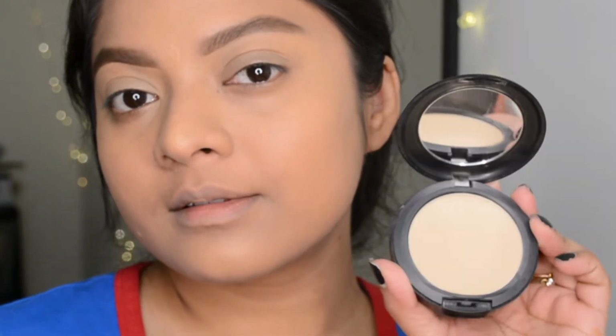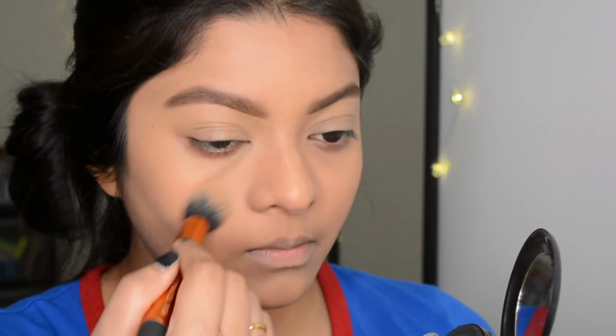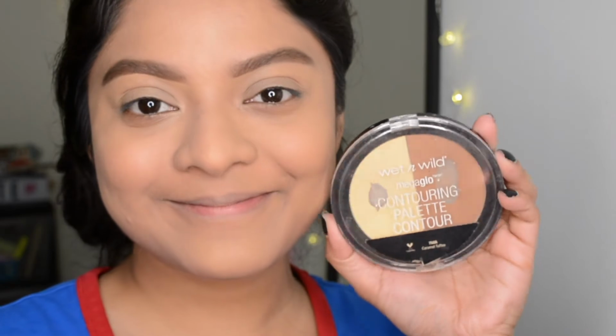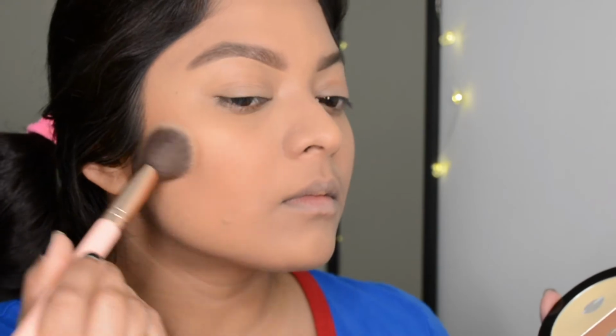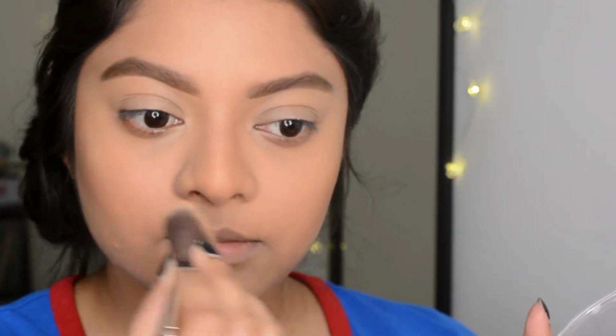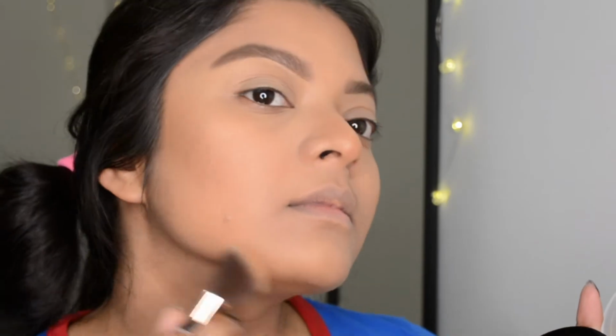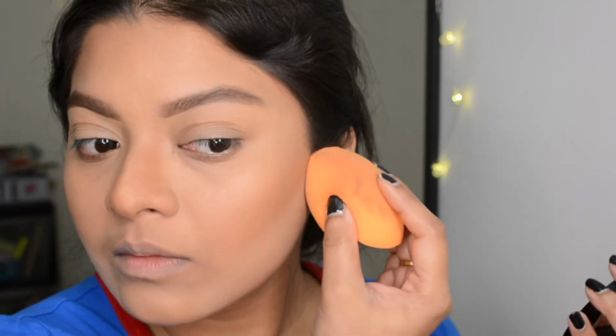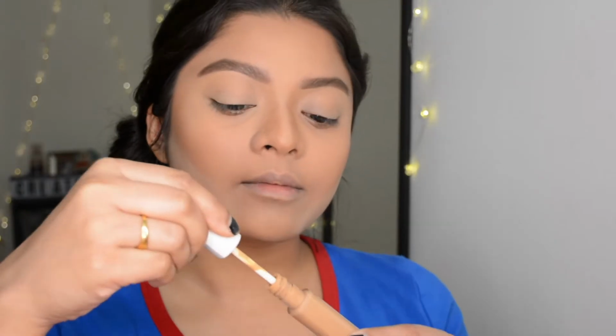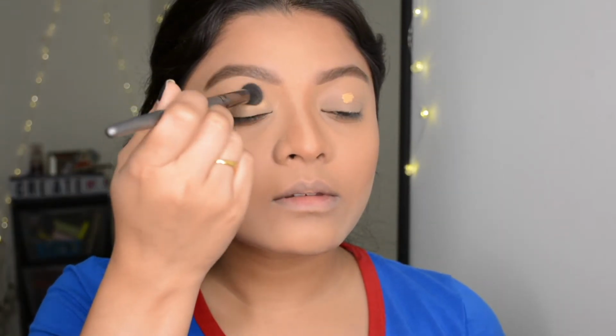And to set my liquid base, I'm using the MAC Studio Fix compact powder in the shade NC40. And now it's time to add some color back to the face. So for bronzer, I'm using Wet n Wild contour palette. This is in the shade Caramel Toffee, which is the perfect bronzer shade for my skin tone. So I'm using that powder bronzer as contour to add a little depth to my face, and also using that highlighter powder to highlight certain areas, although I'm gonna use a glittery highlighter later on.